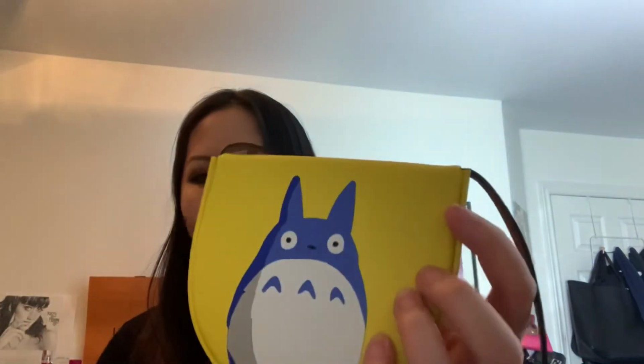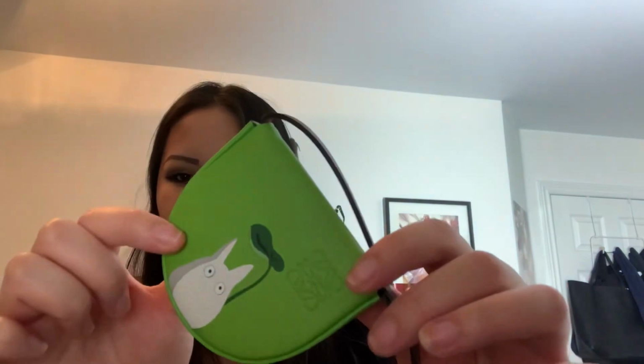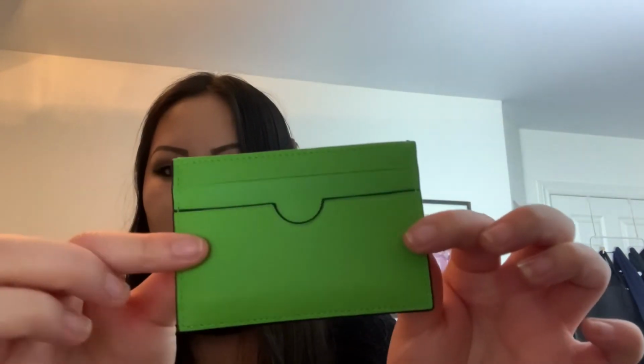And oh yeah, I forgot to mention, this here is a smooth calf skin leather, except for the Totoro. Totoro's blue face here is more of a grained calf skin. And then the small one here is actually a grained calf skin. So everything is grained calf skin here. The card holder is smooth, no, actually it's grained as well. So you can see. Yeah, very beautiful. I'm so happy with this collection.